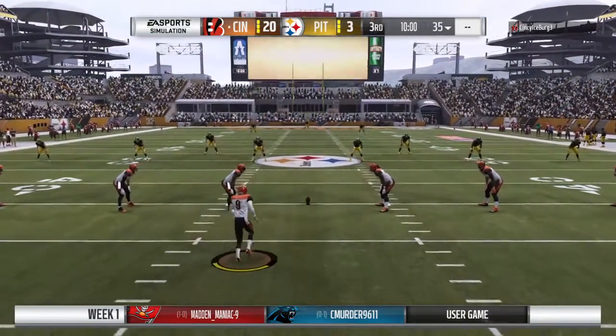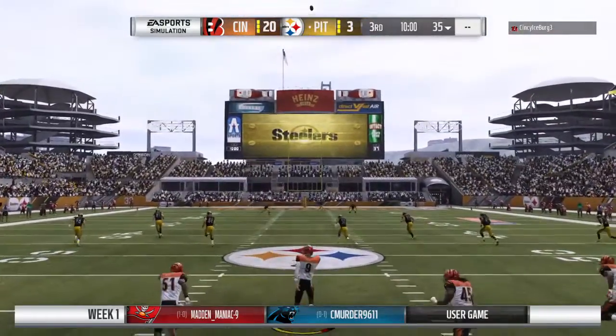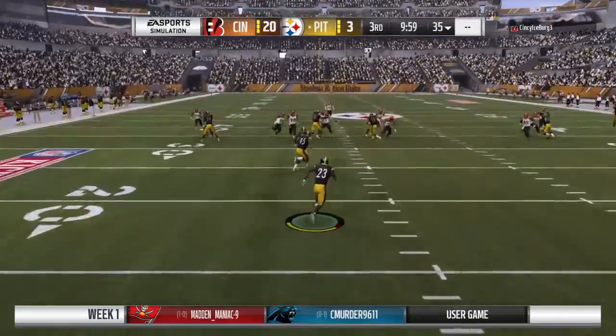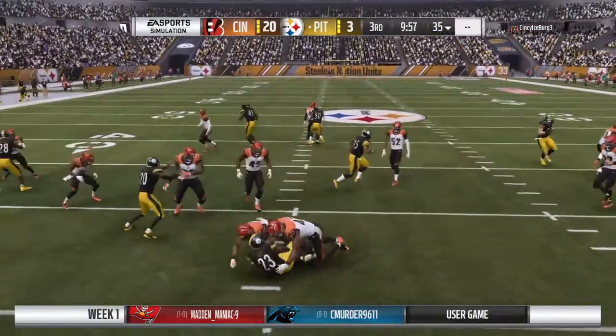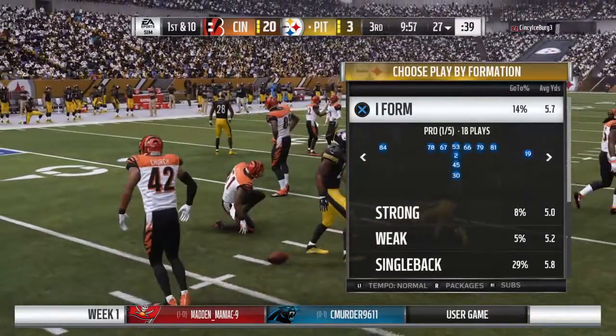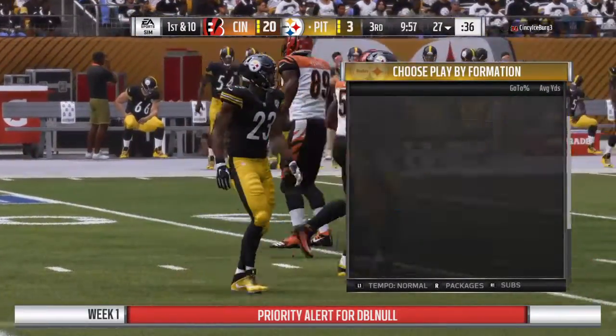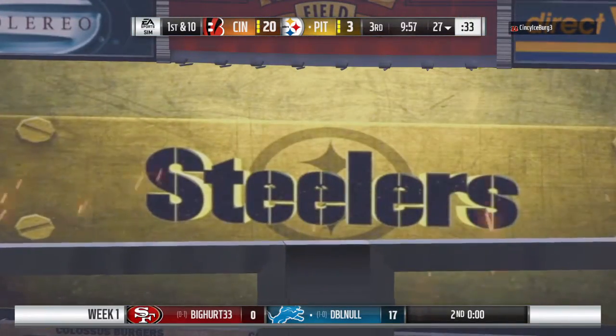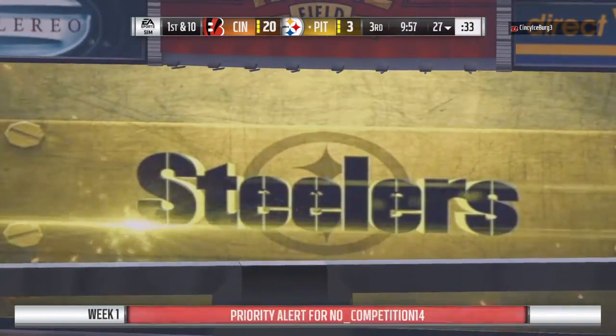Gold now out to kick it away. This one taken just inside the 10, and he'll take this across the 25. Couple extra yards up to the 27-yard line. The Steeler offense now with a football first here to begin the third quarter. They have the ball here for the inaugural drive of the second half.